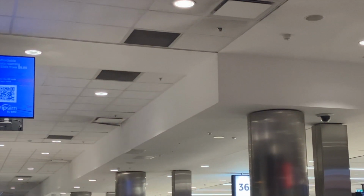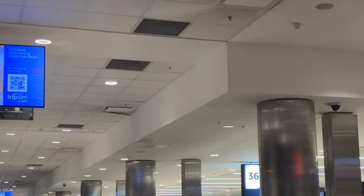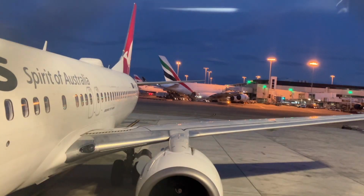Because of the good reputation Qantas had in the 2010s, I came into this flight with high expectations. But unfortunately, once I got on board, I realized that for at least their short and medium haul, it wasn't anything that I thought it was.